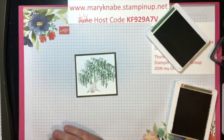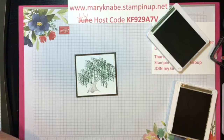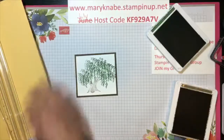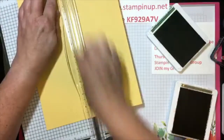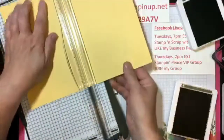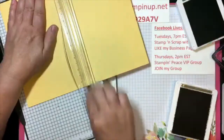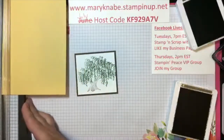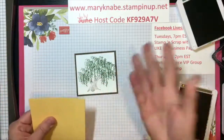How about for a card base? This time we use the So Saffron cardstock. Okay, and remember, I like to work with a whole sheet of cardstock and make 2 card bases at once, typically because I make 2 cards at once, 2 of the same. That's a great way for me to build up my card stash for cards to give away to customers who place online orders with the host code. I sell cards and I send cards.